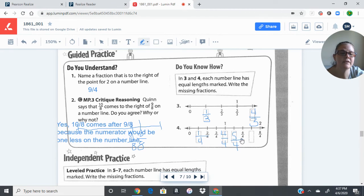It looks like we're doing the right thing because now we're at 6/4. So what would be next? 7/4. And then 8/4.